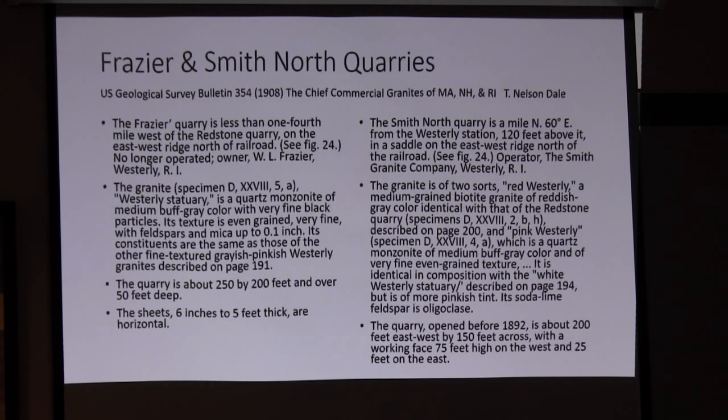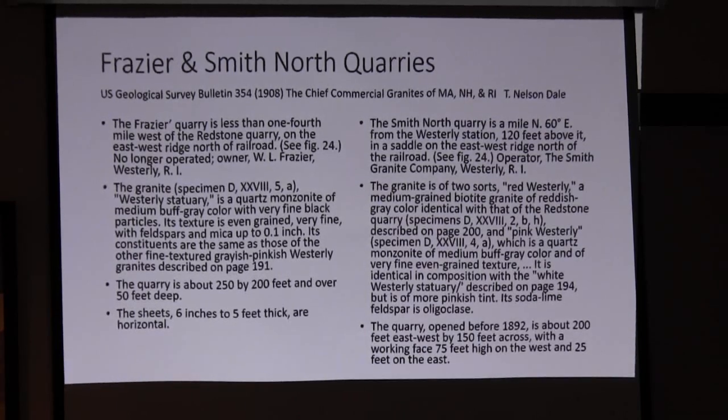In 1908, 60 years later than the deeds we were just talking about, the U.S. Geologic Survey issued a bulletin authored by T. Nelson Dale that describes the quarries of Westerly. Dale describes a Fraser quarry for gray stone of good size, 250 by 200 feet and 50 feet deep, that is not operating. He also describes Smith North Quarry as producing red and pink Westerly granite, having started before 1892.